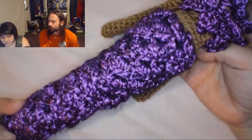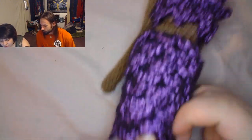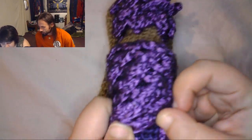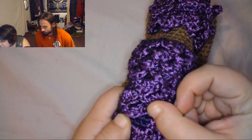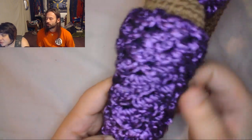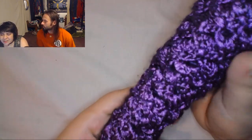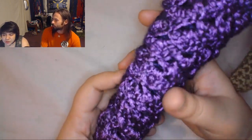And then also it does use a lot of yarn too, as you can see underneath here. I have some dark purple yarn. And I did do that with my other dolls, but just because of the way that I did the outer layer, the scales don't use up as much yarn, so it's not as much.